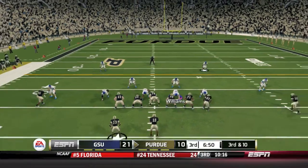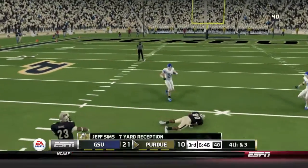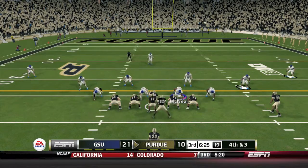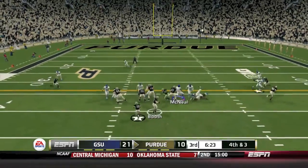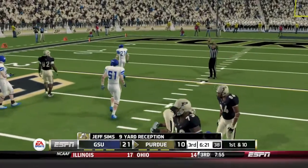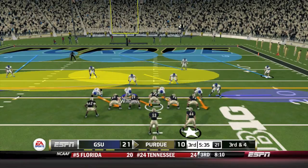And Purdue here driving. 3rd and 10 now in Panther territory. Booth is going to dump this one off to Sims over the middle for a 7-yard gain. And Georgia State thinks they have a stop. But oh no, Purdue decides to go for it on 4th and 3. And Booth will hit Sims again for a 9-yard gain this time on 4th down and a first down to keep their drive alive.